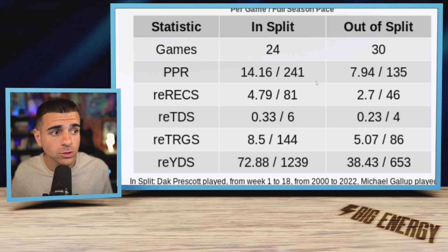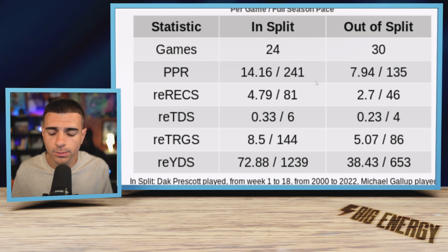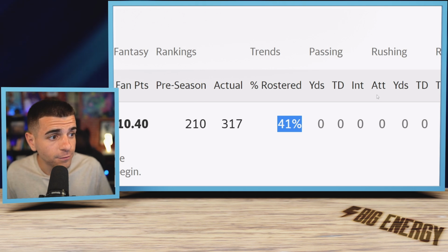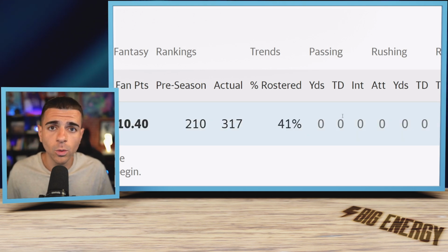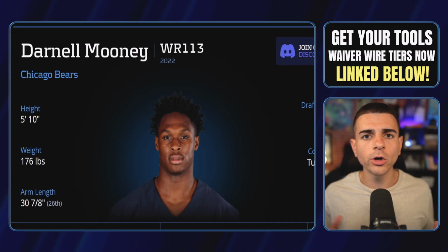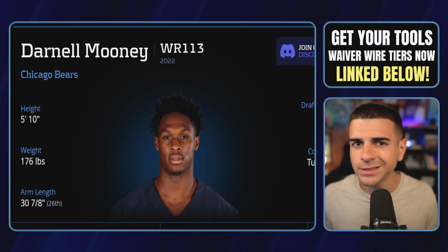He averages 8.5 targets per game and over 14 fantasy points per game. These are easily top 30 wide receiver numbers, should not be on any waiver wire. But when I go and look on Yahoo, he's available in 59% of leagues, only rostered in 41%. Go get this man. But then pass on this next wide receiver, and that's Bears wide receiver Darnell Mooney, who's available in like 50% of leagues, and just leave him on the wire.